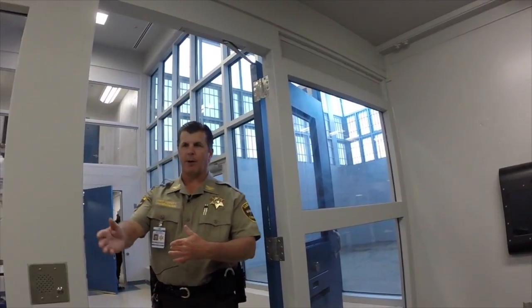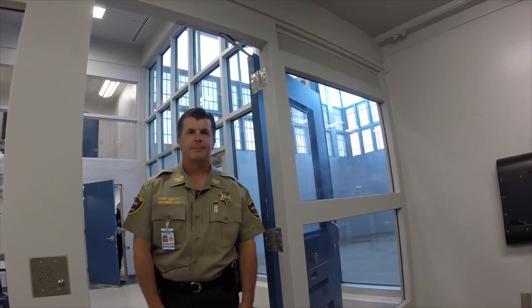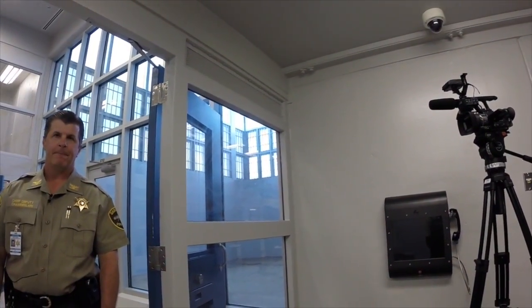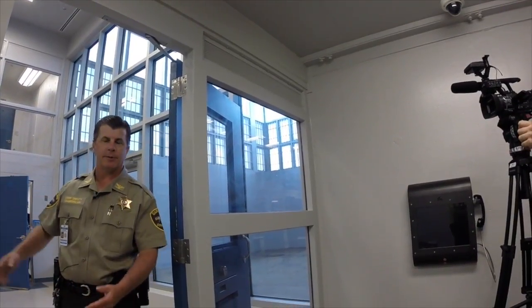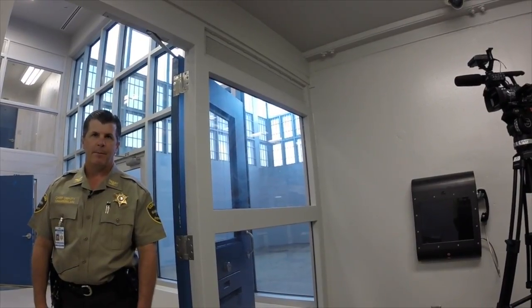Right. You can separate them into a unit as small as this. Like, this is only a two-man unit. But this would be the area for them? It could be. Yeah, there's a lot of flexibility in this facility with the sub-day room concept, because you can separate people. But there's not a protective custody unit?